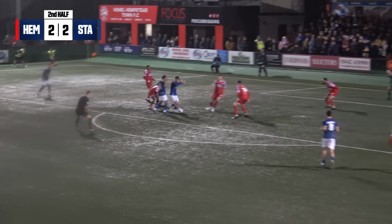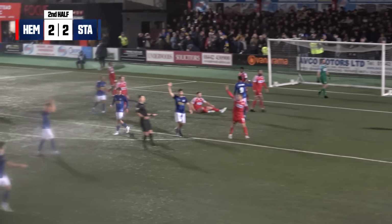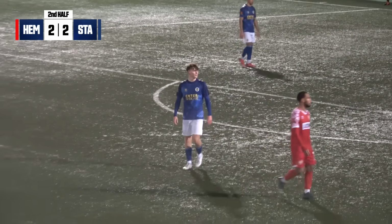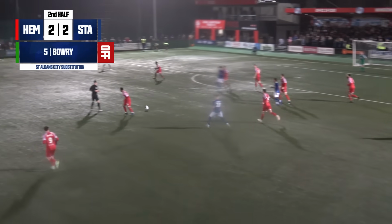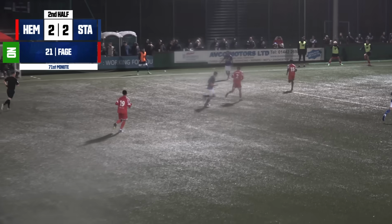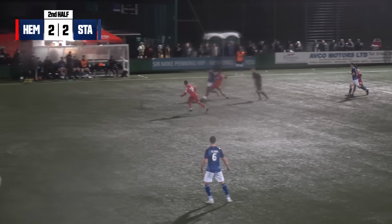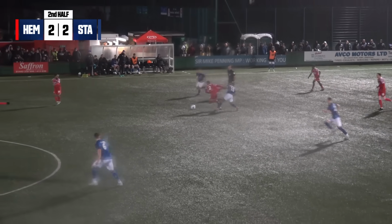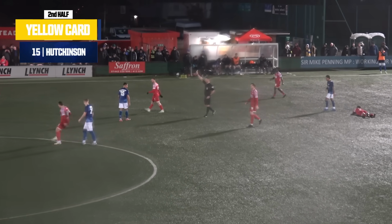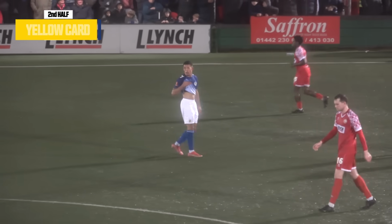Ben Smith gets away from 2, gets away from 3, 4. Oh, well, that would have been fantastic from Ben Smith. He just kept going, just riding challenge after challenge. 15 or so minutes of this second half. 2-2 here at the Focus Community Arena, live on Mix 92.6 between Hemel Hempstead Town and St Albans City. A repeat of the battle on Boxing Day, this time on New Year's Day. And it really is a battle out there. Dom Hutchinson throwing Newton to the ground and deservedly receives a yellow card.